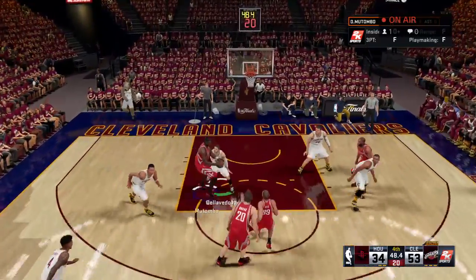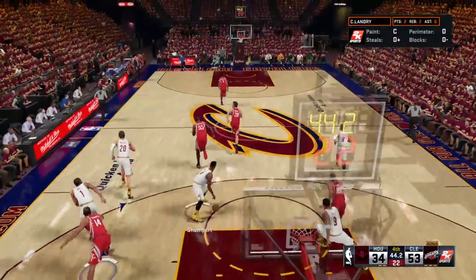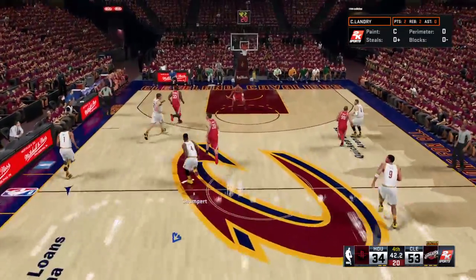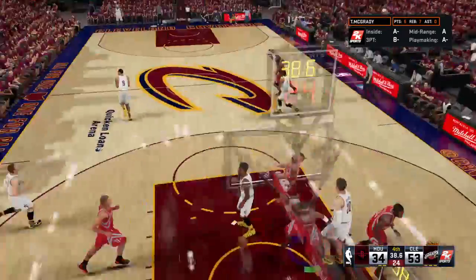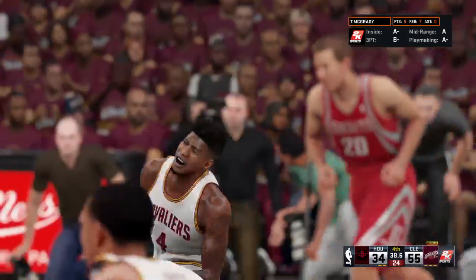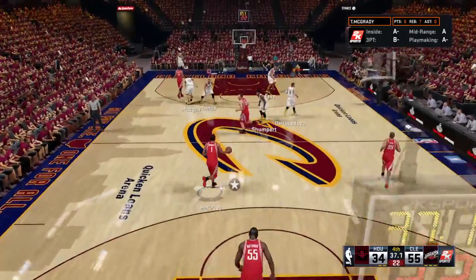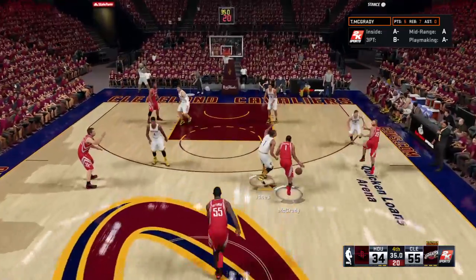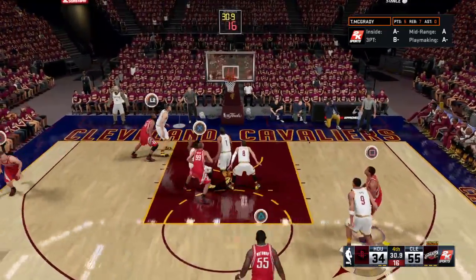Quite a run. Mutombo dishes to Landry. Mozgov with the block. Outside jumper. The stupendous finish in traffic. Well, they're going to walk out of here with a win and send this crowd home happy. Yeah, you know, it was a real solid performance for them in a lot of areas. I mean, they should be proud of their work tonight.